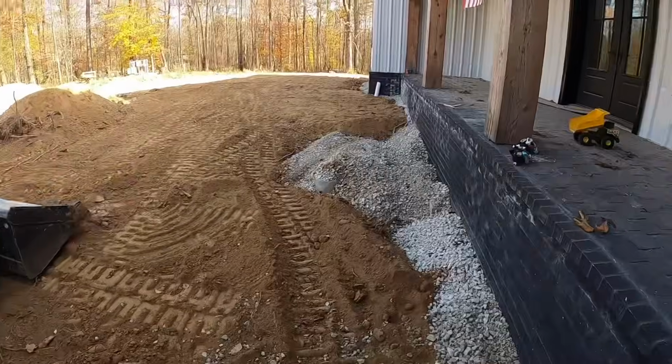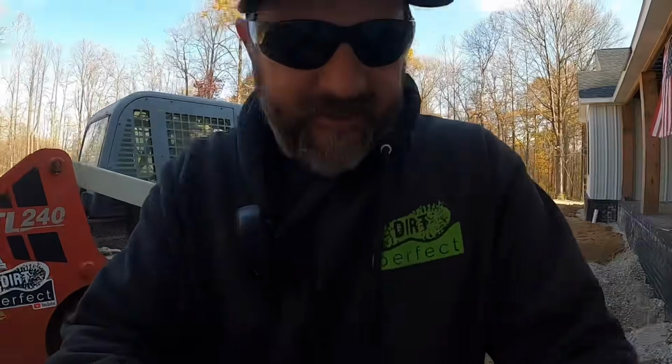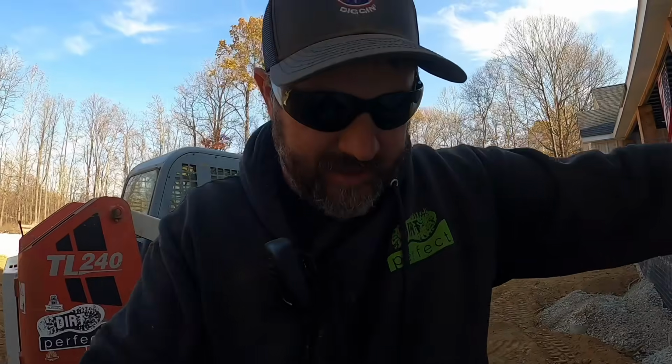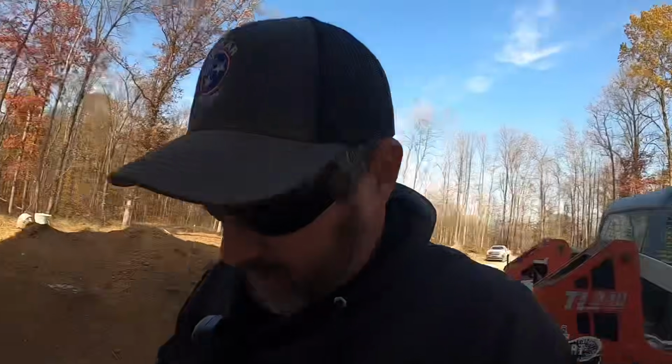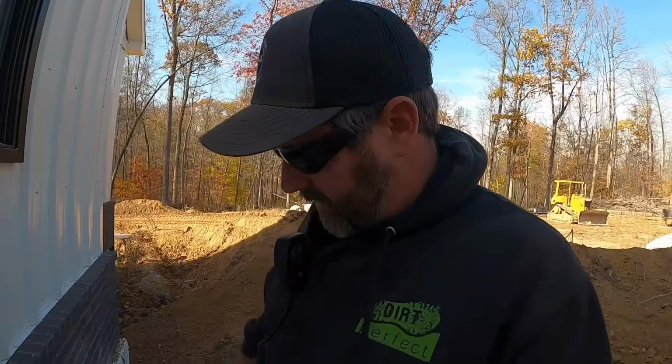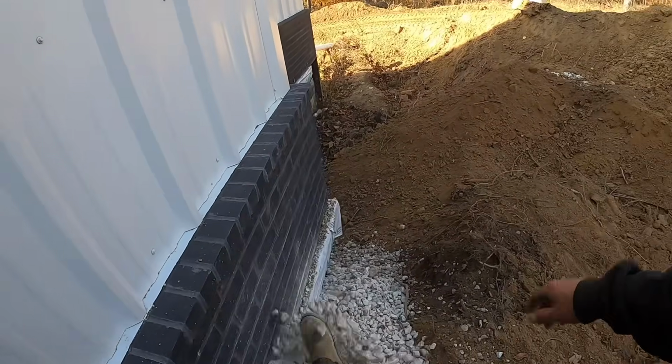I didn't notice it until after I backfilled it, but that pipe's a little bit on the crooked side. I might try to take that back up and fix it. I don't think I pushed it over. I think it was like that to start with, but either way, sure would look a lot better if it was straight. At least that's what I'm thinking.